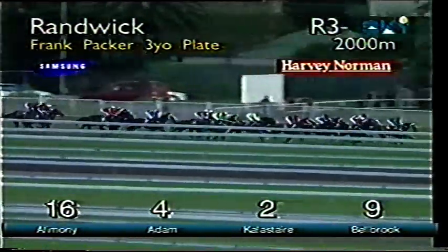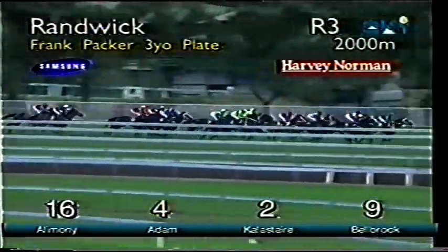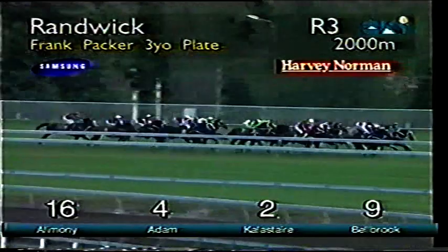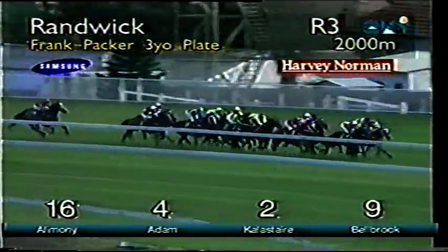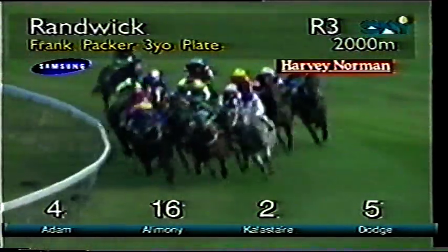They race on past the 800 in the Frank Packer Plate, Alimony narrowly from Adam. Third is Carla Stair, having a torrid run. A length to Bellbrook. Dodge getting a cosy run over on the inside, and then Zashaline whipping around them, followed by Hookshot on the break, then Tri-Cove, Rosalind's Doctor, then Pyramid Park. Here's Ronnie, two lengths, then coming Mars King from Pescadero, and Be My Dane's out of the hunt as they round the corner with 400 metres to go.